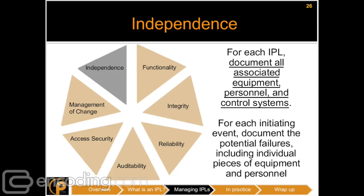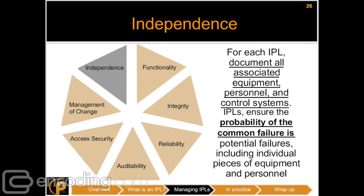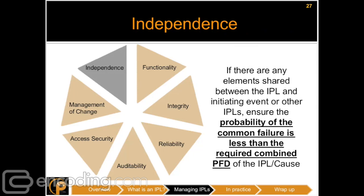The independence. This one, of course, is common with the initial criteria. To manage the life cycle of the independence, the biggest thing here is we need to identify all associated equipment, personnel, and control systems to make sure that there's not an issue with interdependence. We have to do that not just for the IPL, but also for any initiating events. We have to look at the potential failures that can occur, including, again, the equipment and personnel. If there's any element shared between the IPL, the initiating events, or other IPLs, we need to ensure that the probability of the common failure is less than the required combined PFD of the IPL and cause or multiple IPLs.